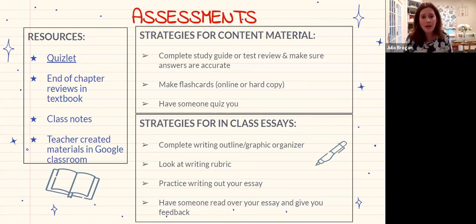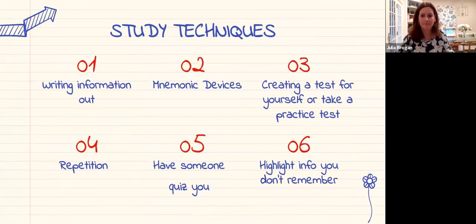So some resources again are Quizlet, which most parents or all the kids are typically familiar with, especially for vocab-related stuff. End of chapter reviews in textbooks, especially social studies and science, any class notes, and then teacher-created materials in Google Classroom. Because again, you're going to be taking a teacher-generated test, so look at the teacher materials because that's where you're going to get most of the questions and answers from.